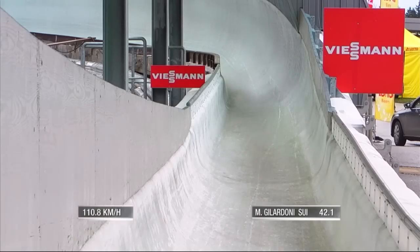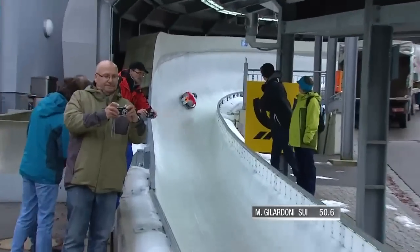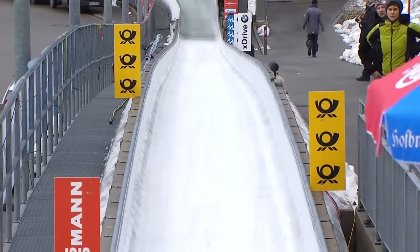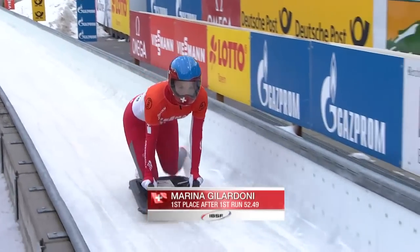Yeah, and the flick-flacks or the chicane, very difficult if you don't get the right entrance there, and you saw Marina having a lot of trouble through there and getting thrown off her sled a little bit. Let's see what she can carry to the line through the final corner. 52.49 slide. Well, the track record here is nearly 0.5 of a second quicker. Marion Thies set it in 2011 in the World Championships, 52.01.